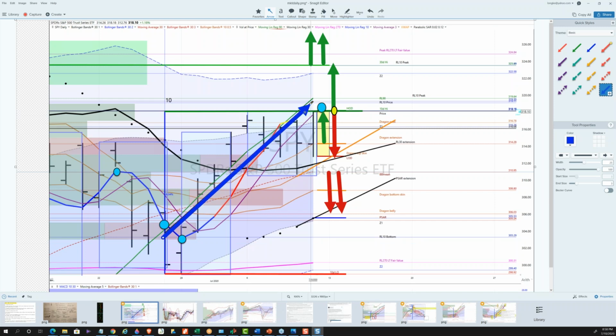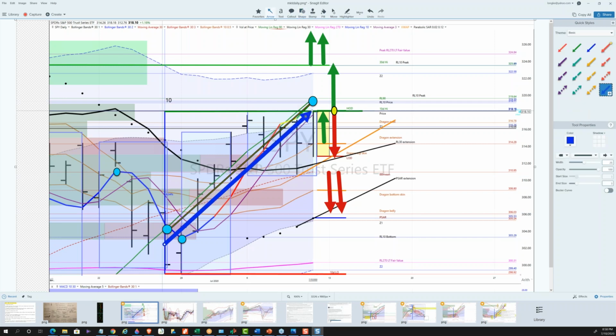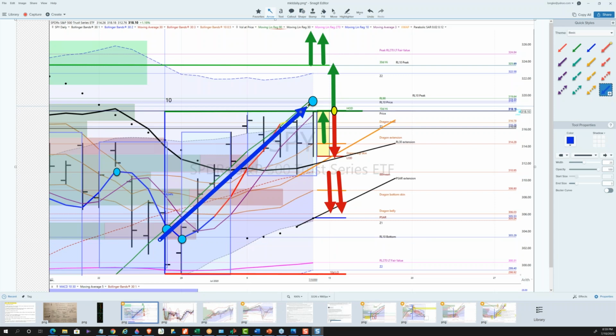So when we look at the overall results of the 10-day period, I'm looking at the RL10 real price. The RL10 entered the 10 days here, sold off this far, powered north, and is now up here, even higher than the 10-day high. That's kind of interesting. That close was so strong that the RL10 closed outside of the high of the day. That's really a strong indicator for upside continuation.